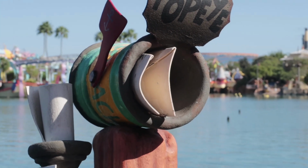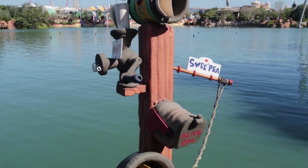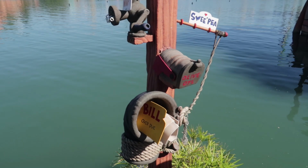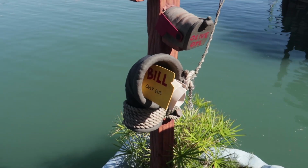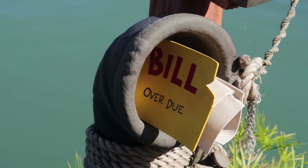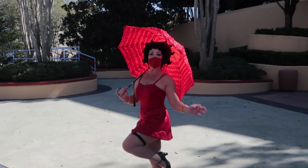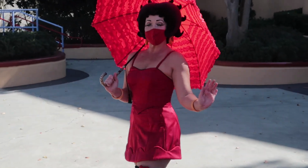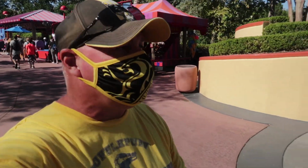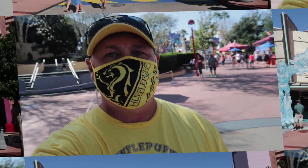Check out the mailbox they have here. We have a spinach can for Popeye. Then we have one for Sweet Pea. We have olive oil, and Wimpy has his own mailbox. This one down here says Bill Overdue. I'm assuming that's Bluto's. Looks like Betty Boop has a little meet and greet right outside of Toon Lagoon today. I don't often see her here in Toon Lagoon. I see her at Studios more than over here at Islands of Adventure.